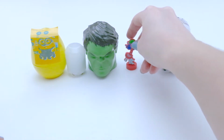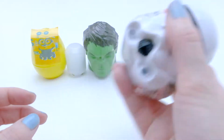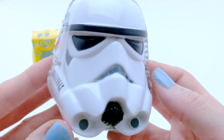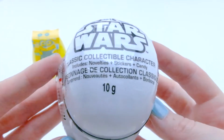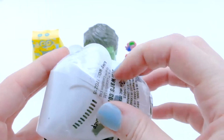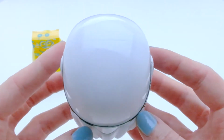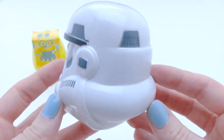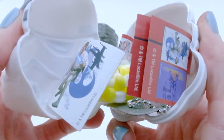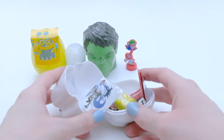All right, last one. Star Wars egg. Whoa. Check out this stormtrooper. This looks really cool. Okay, what's inside? That's a lot of stuff. Let's see.